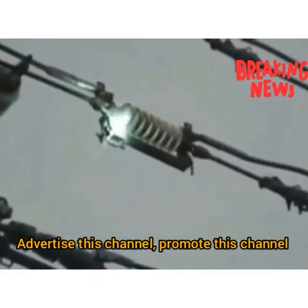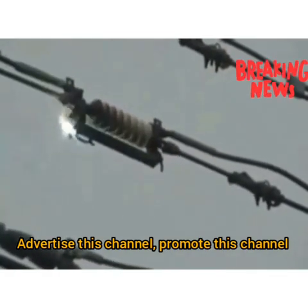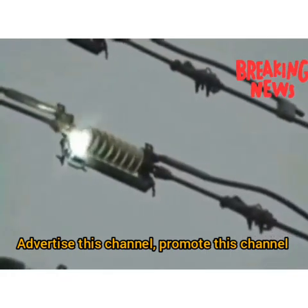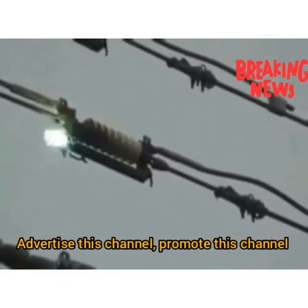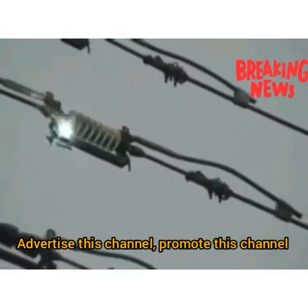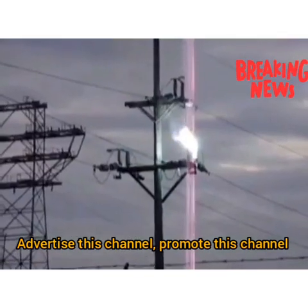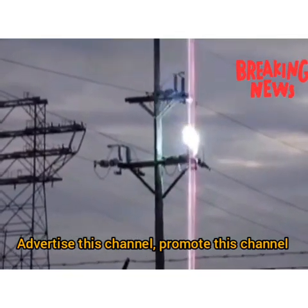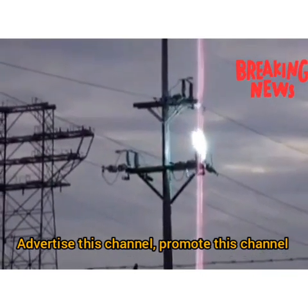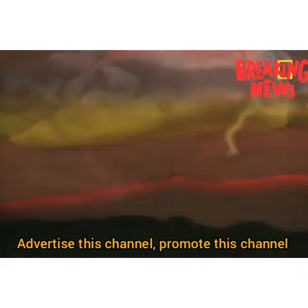Just as when two cables touch each other, the spark like this. The spark of the connected wire will produce the light you see. The air around the path of the spark reaches 50,000 degrees Fahrenheit, which is 3 times hotter than the surface of the sun.